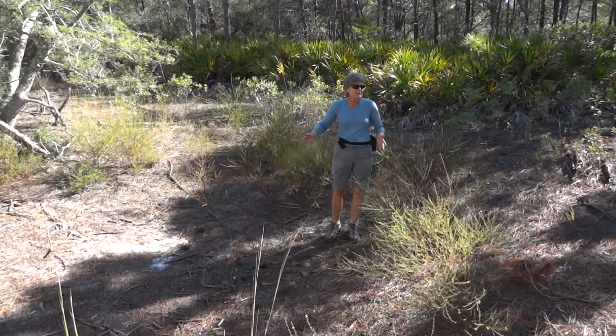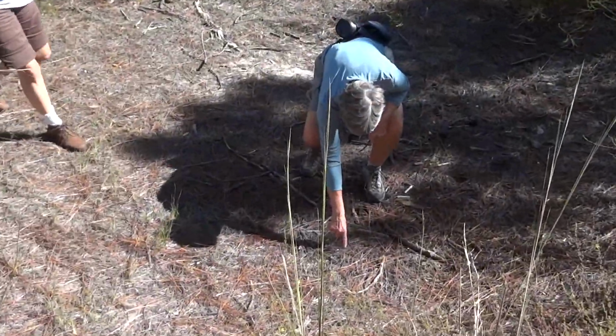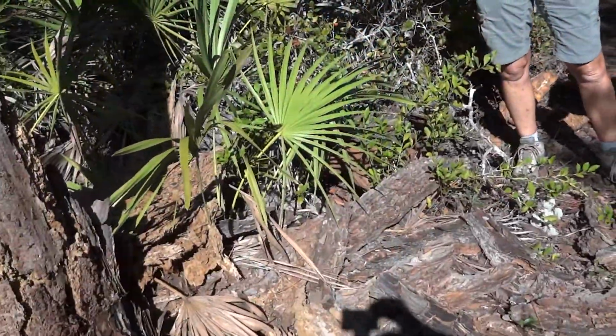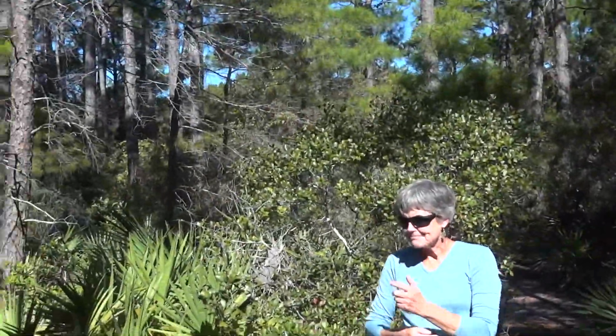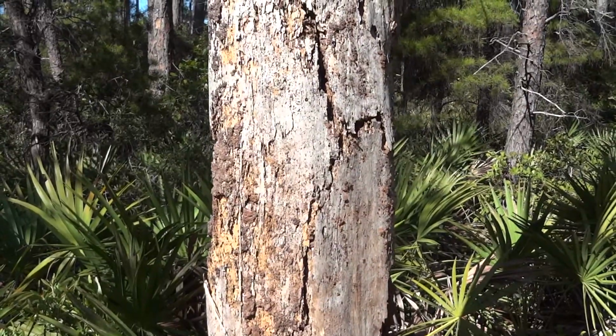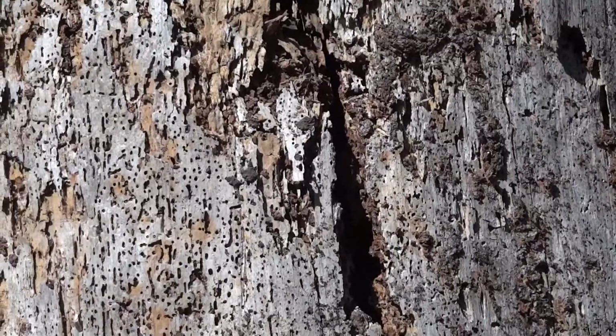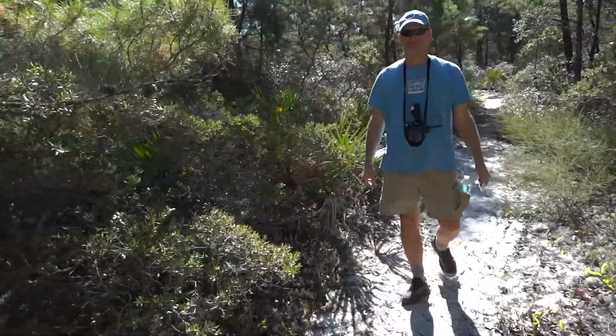Tremendous amount of life is supported by basically a little puddle. Oh, it's an ant and a beetle having a little fight. As the tree deteriorates, a whole life cycle begins for different species. Also, snakes can be in there, so don't step on it. Eagles nest in dead scrub. So it's the little stuff that supports the big stuff.